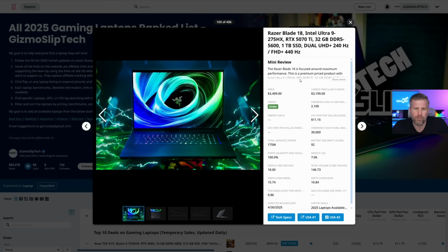Now, if you're after the most premium gaming laptop experience, the best displays, with the best speaker system, with the best webcam, with the best keyboard and port selection, and it's thinner and lighter than most of the other similarly equipped laptops on the market, then I have two primary recommendations. The best, in my opinion, currently in 2025 is the Razer Blade 18.